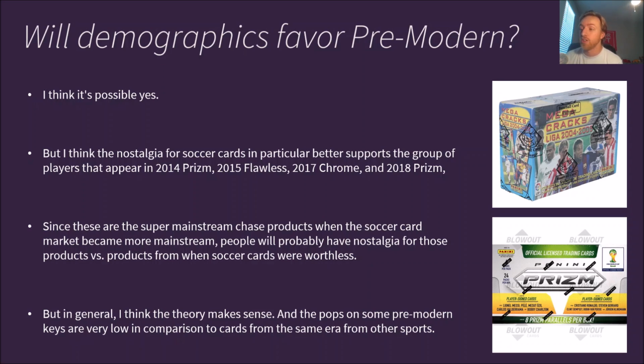But in general, I think the theory does make sense that pre-modern players could see good premiums in the future if this era that has started collecting soccer cards eventually comes into more money as they advance in their careers and then goes back and spends a lot of money on pre-modern era cards.